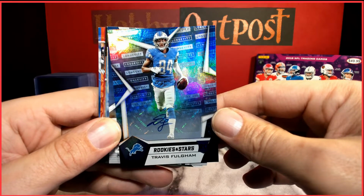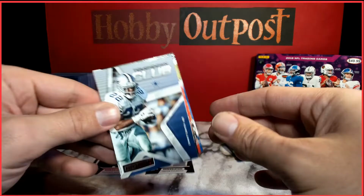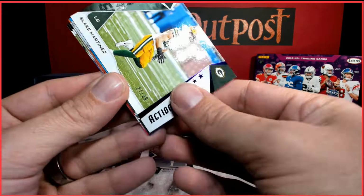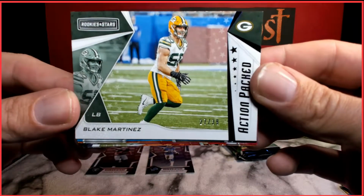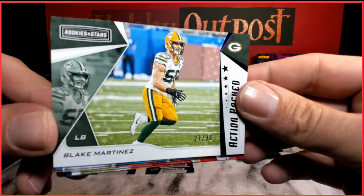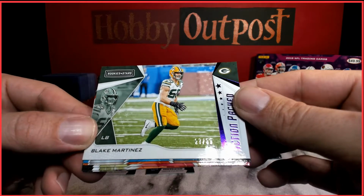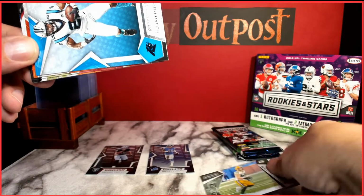Longevity, Travis Fulgham out of 25. Emmitt Smith. 27 out of 39. Purple Blake Martinez action packed. Hard to pick up that purple. This little stripe right here is purple. That's how they do their parallels. Pack.